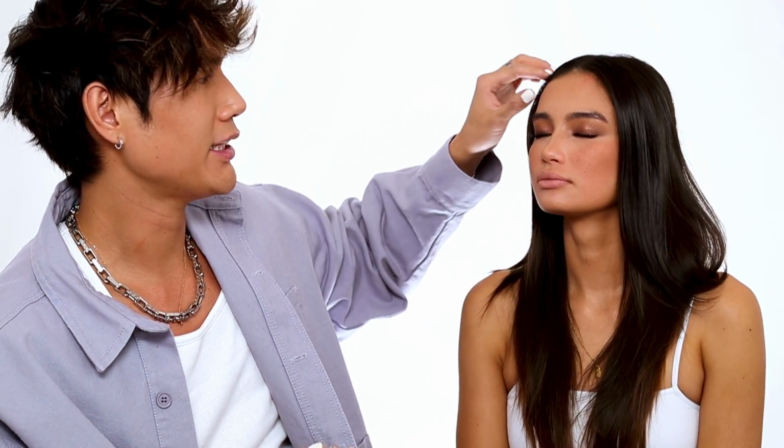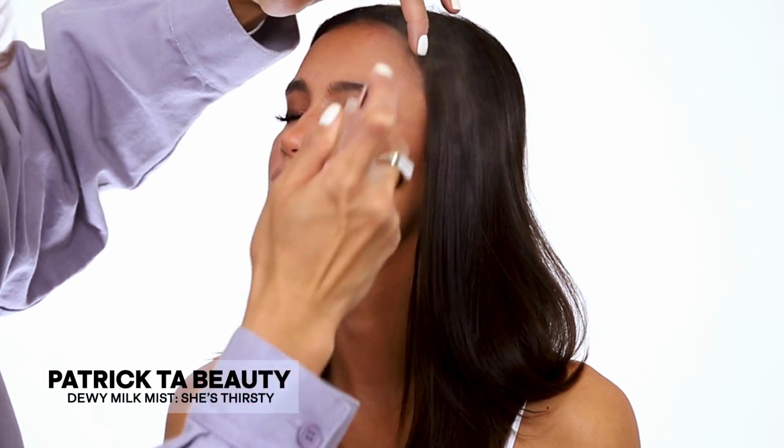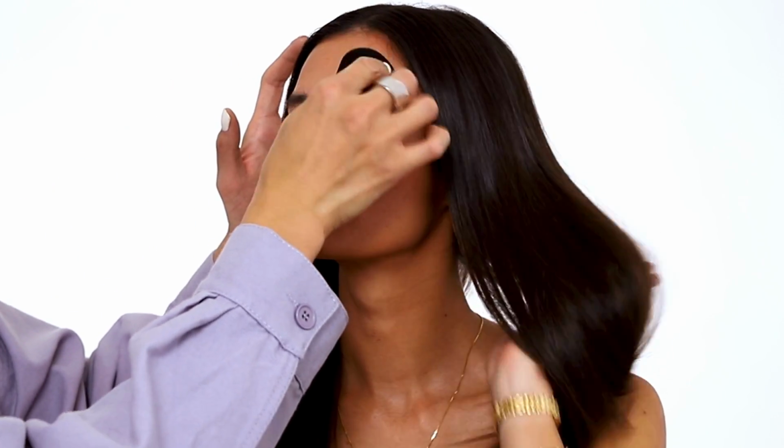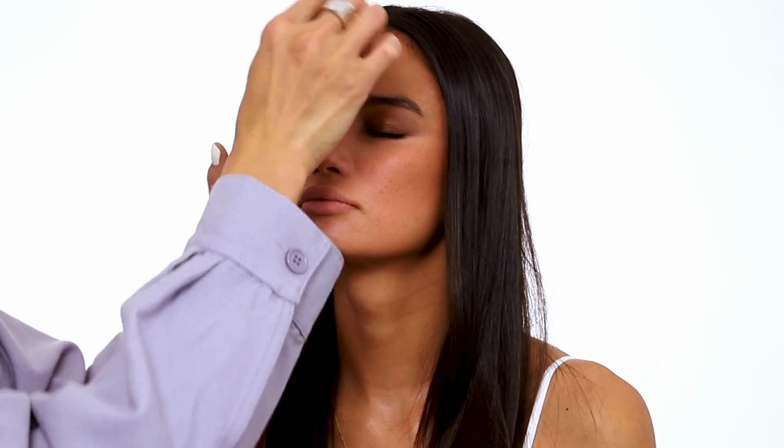So now what I want to do is take a little bit of my setting spray just before I finish the rest of the face. I want the skin to be nice and dewy, and I'm using my Dewy Milk Mist. I'm just gonna spray this all over the face so the skin gets a chance to soak in all of the powder, so everything can look nice and natural on the skin without looking too dry. But then I'm gonna take my little beauty blender again and push it into the skin.